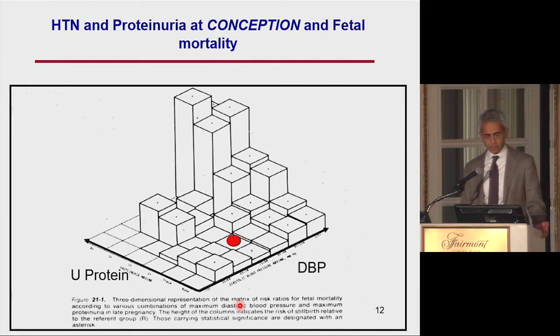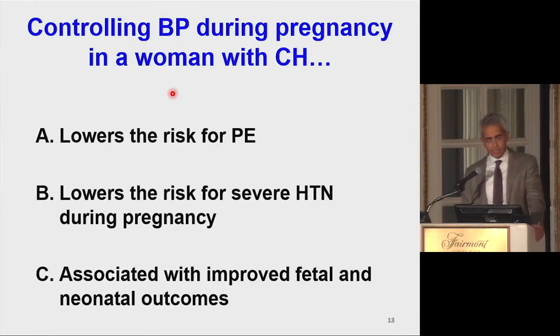And this is the figure I was looking for, which is at conception, the combination of elevated diastolic blood pressure and elevated proteinuria synergistically predicts fetal mortality. Not just adverse outcomes for the fetus, meaning preterm, although it does that as well, but something as bad as fetal mortality. So there's something about the conceptual milieu of proteinuria that portends this adverse outcome, especially in poorly controlled hypertension. So this is the other point I wanted to make, which is controlling blood pressure during pregnancy in a woman with chronic hypertension.